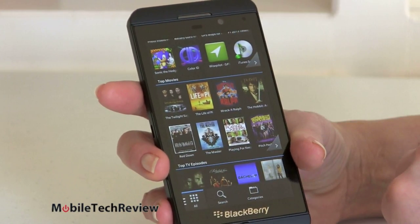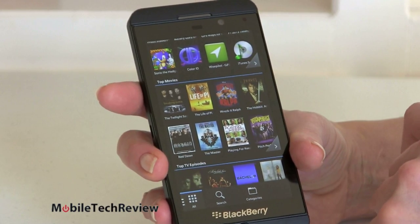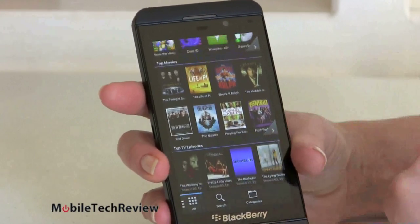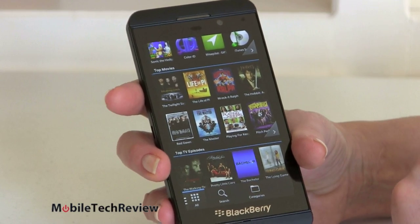And then we've got movies you can rent and music that you can buy on here. Pretty decent selection. And prices for the movie rentals and purchase are about the same as you're going to find on other services. And that's in conjunction with Rovi as the partner for doing that, and you can download to up to 5 devices if you do purchase something.